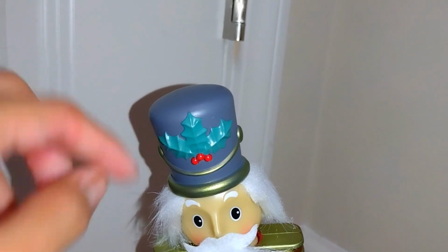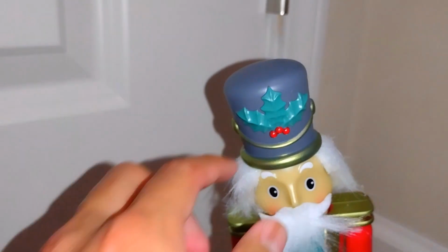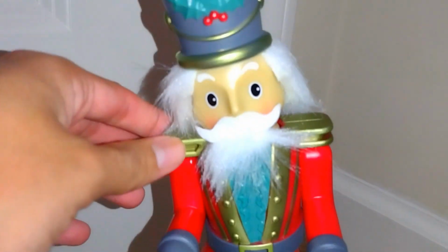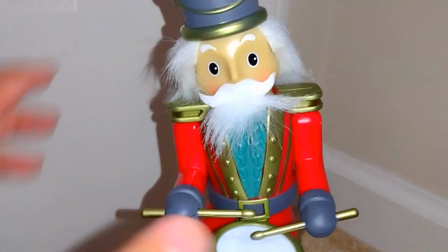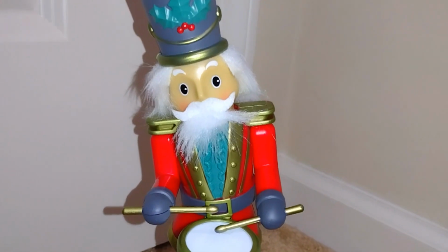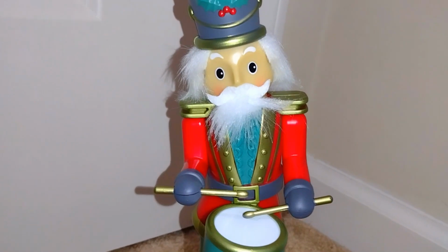I do love the little holly they gave him at the top of the hat. His hat is a dark gray, and it also matches his boots. The hat is surrounded by a nice little golden painted framing. And he has the golden shoulder pads along with the nice red coat with the undershirt that matches the holly on top of his head. Everything goes very well together, and even the drum. There's nothing that looks off about this guy. I love the simplicity, and I don't think it's too complicated, so that's what makes him really cool.